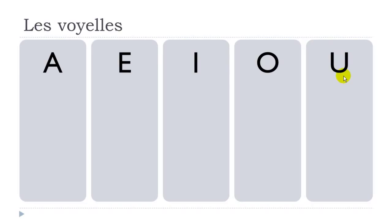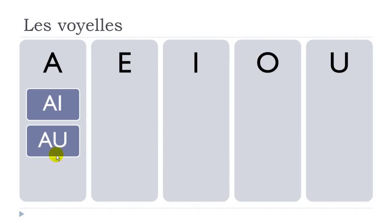Remember, this U can be quite tricky for English speaking persons, especially the difference between the U and the U. Okay, but we'll see that a bit later. So if you combine this vowel A with the vowel I, you will get the sound A. So really open A. Okay, and then if you combine it with the vowel U, then you will get the sound O. Exactly the same sound as this O vowel here. So it's the same O.